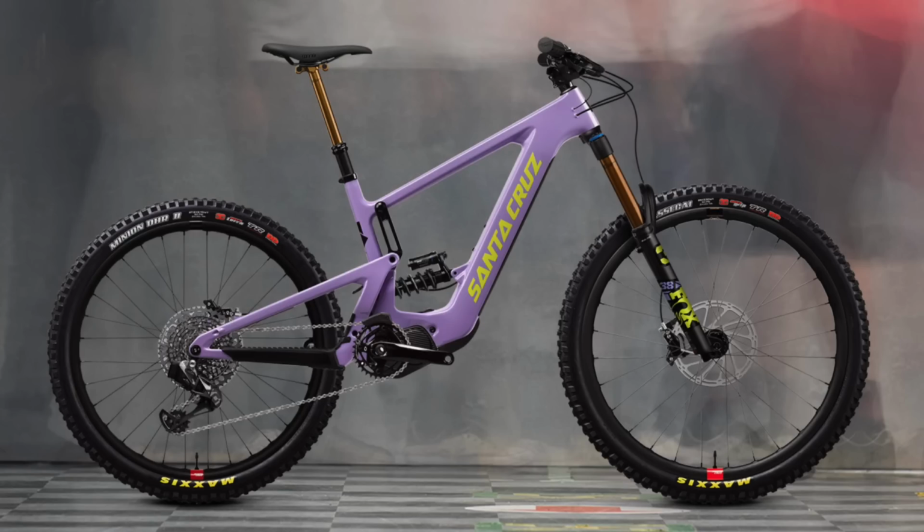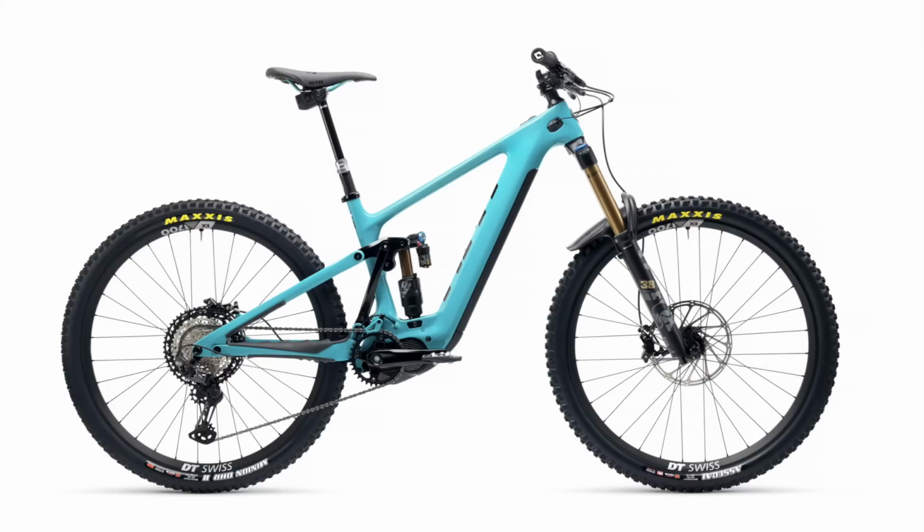Okay, now it takes me on to the last 3 enduro full-powered e-bikes. Before we start with the 3, I want to give 2 honorable mentions: the Santa Cruz Bullet and the Yeti 160E. In my opinion, these are fantastic bikes with probably some of the best kinematic suspension on the market, but it's rocking a 630 watt battery with the Shimano EP8, and for my style of riding, I wouldn't be buying these bikes because I don't think I'm getting enough power or range out of them to make it worth purchasing those really expensive e-bikes.